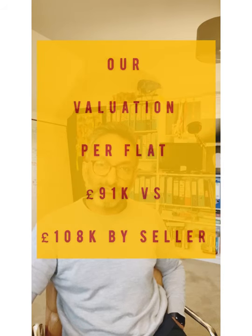This basically means that each flat on average we are valuing at £91,000. Now, if I remind you that the seller valued it at £108,000 per flat, we are coming up at a 91 valuation per flat, based on the condition, based on the works that need to be done, and the current state of the actual flats themselves, and even the actual block, the communal areas and everything. So 108,000 take away 91 that we think it's worth. So we're asking on average a £17,000 discount for each flat. So that's currently where we're at with how to work out an offer price.